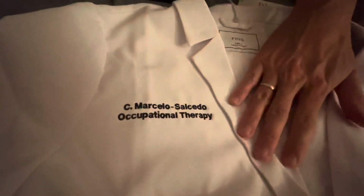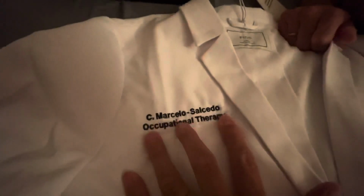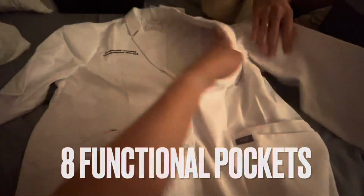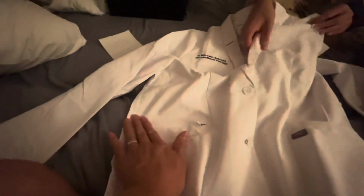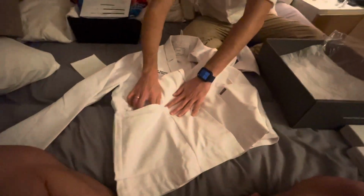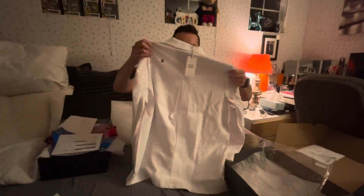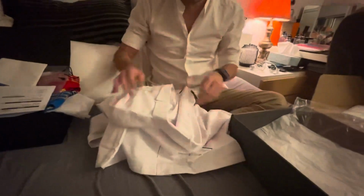Like that I can call him doctor. And then I do have, Marcelo Salcedo, occupational therapy. I had that one embroidered on it. The good thing about this one is that it has a lot of pockets, and inside there are pockets too. And there's a secret pocket on this side. So zip. Wow, nice. Straighten it up, so I can take a picture of it. On the back, there's the Figs logo. Nice. Tomorrow I'll probably take a picture wearing that one, and let's see if the size is good.